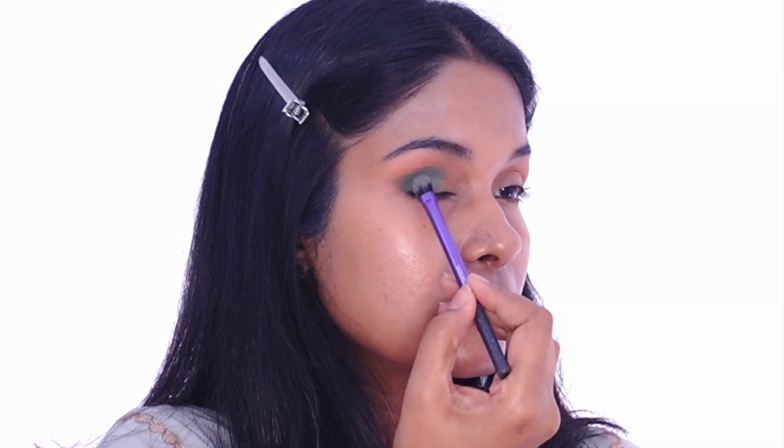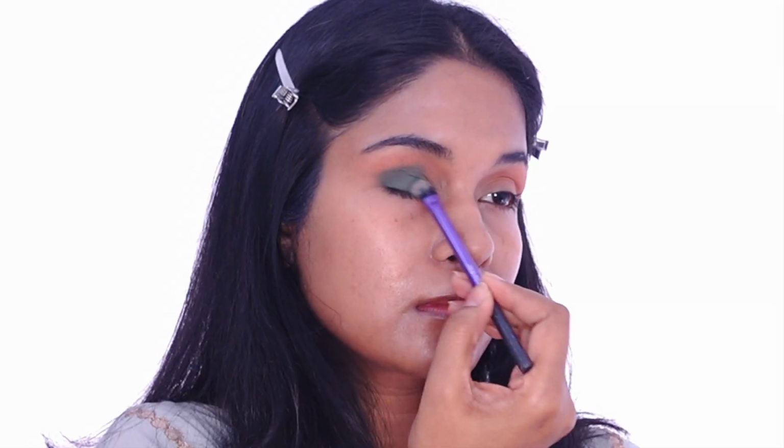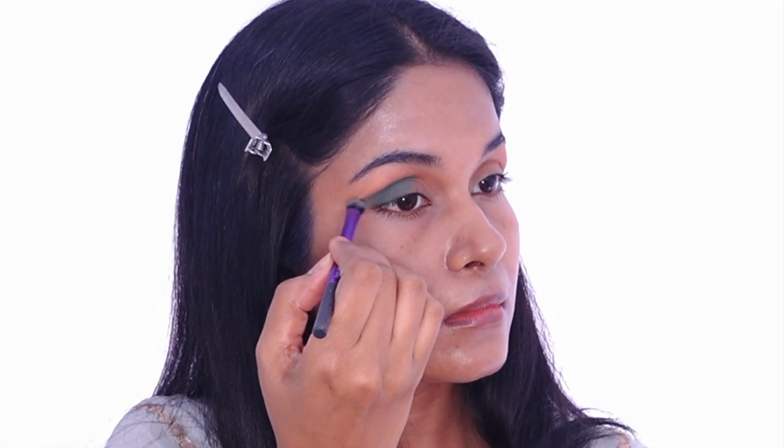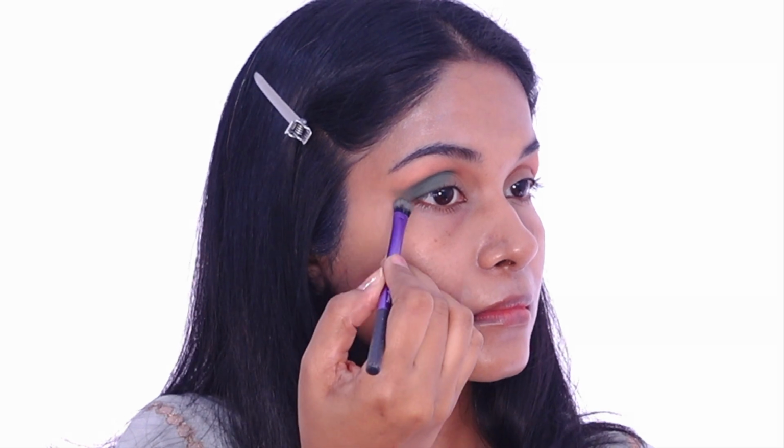For the next step, I will switch to a flat round brush and apply a deep olive green eyeshadow from the outer crease and lid to the center of my eyes. To create a lifting effect, I'll stroke the brush outward as I reach the outer corner.